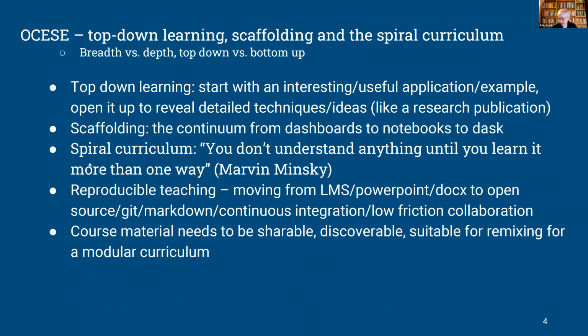So the instructional philosophy of OCESE: this idea of top-down learning, scaffolding, and the spiral curriculum. Top-down learning is the way you read a research publication, right? You read the abstract, look at the conclusions, scan the figures. If it's interesting, maybe you have to go and learn ensemble Kalman filtering, but you get something out of the top and then you drill down.